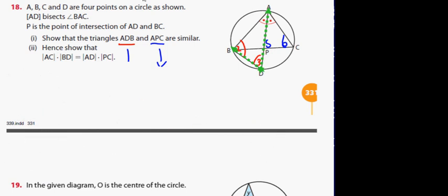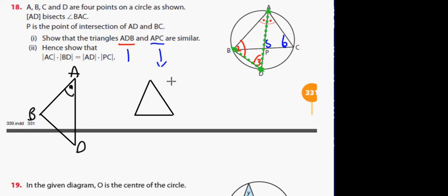Do you remember what we did already in this chapter? We did enlargements, didn't we? If one triangle has the same angles as another triangle, what can we say about both triangles? One of them is just a bigger version of the other. There's one triangle, I think that's the triangle ABD. And the other triangle, APC, obviously not being as big. This is as accurate as I'm going to get it.